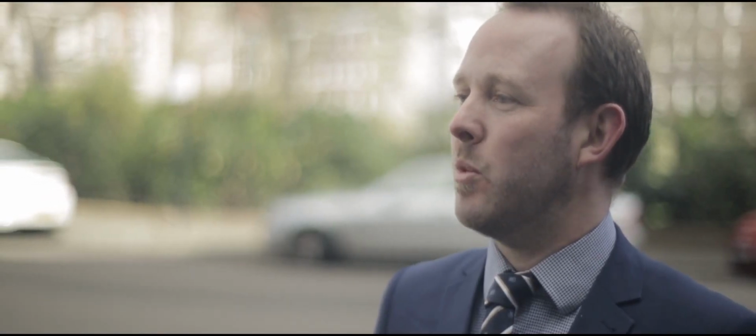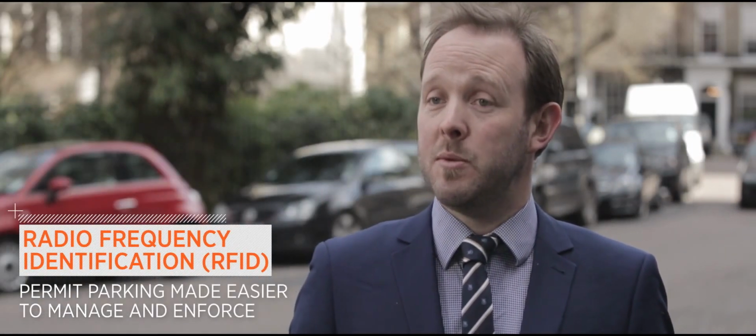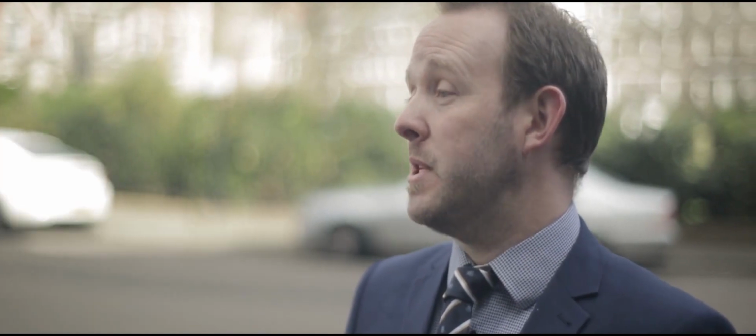There's so many possibilities in terms of what you can do next with this technology. We've got a trial that's coming up with Westminster City Council where we're going to be utilising RFID technology, and this is going to be used to help Westminster Council manage the issue of people fraudulently using disabled spaces for residents in a much more effective and a much smarter way.